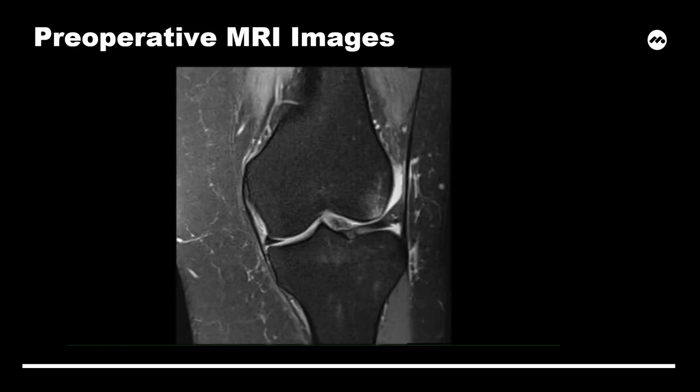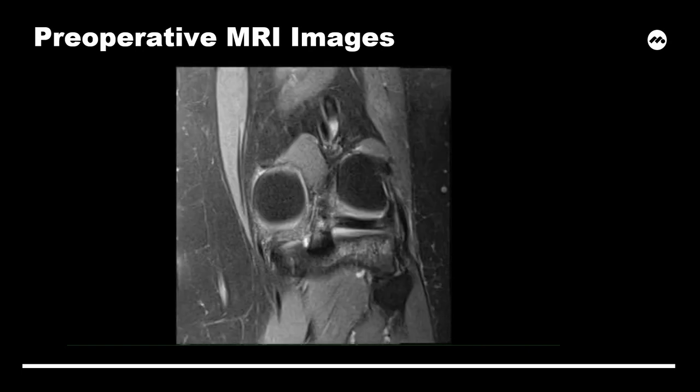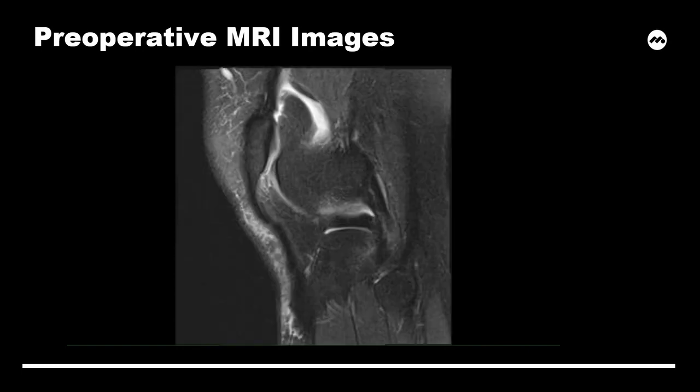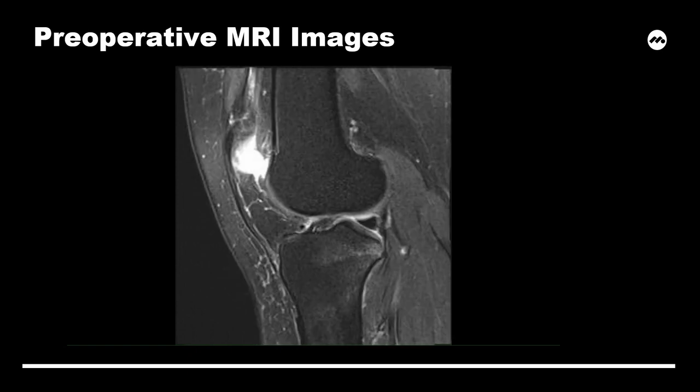Here we show the patient's coronal T2 followed by sagittal T2 MRI images, which demonstrate the complete ACL tear with the associated bony contusion pattern of the lateral femoral condyle and posterolateral tibial plateau.